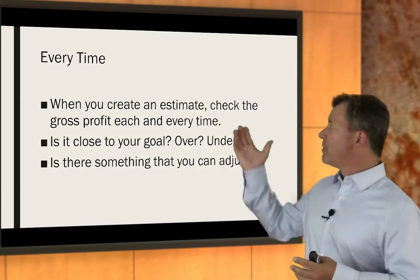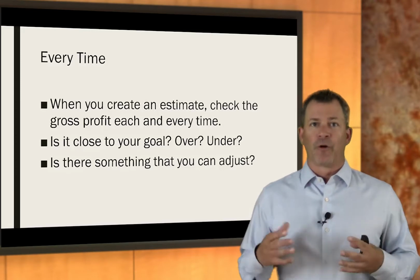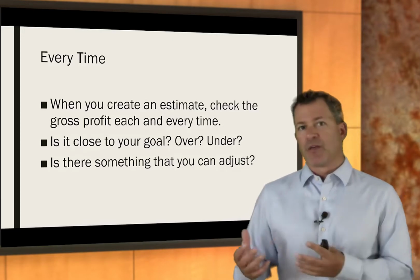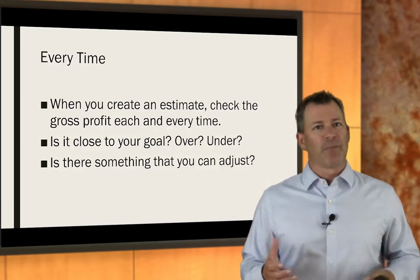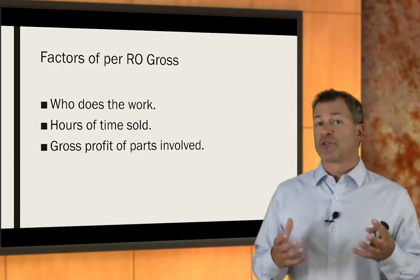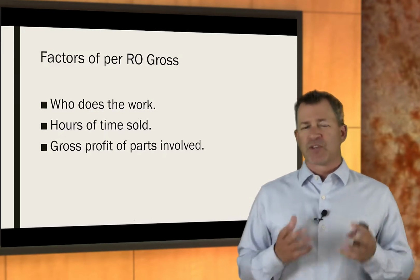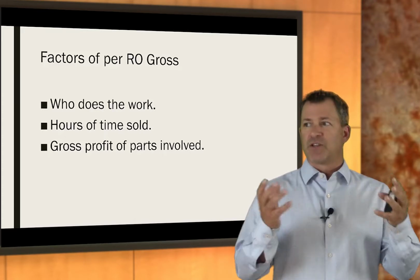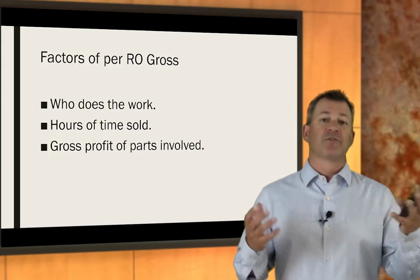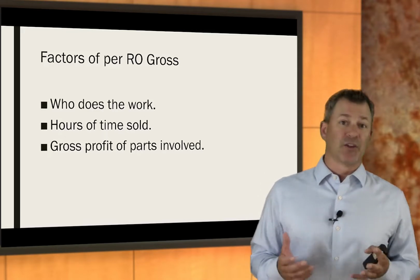Now, even if you don't adjust anything, I still want you to check this so that you begin to get a feel for what affects gross profit. And what jobs are higher gross profit than other jobs? Where is my average number coming from? There's a bunch of factors that go into per repair order gross profit. Who does the work is probably one of the biggest ones, because when the system calculates that 65% or 60% or 55%, it's looking at cost of goods sold, of which your major production cost is what we're paying the technician.